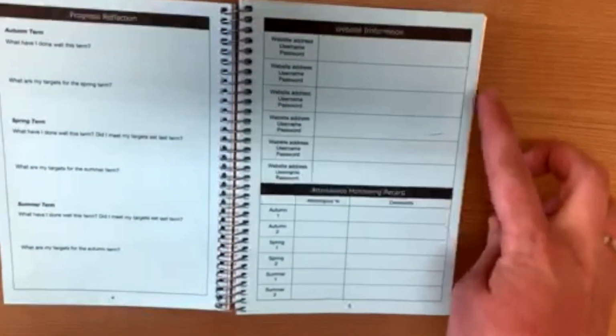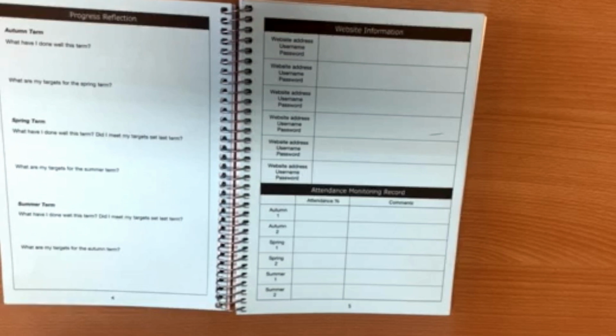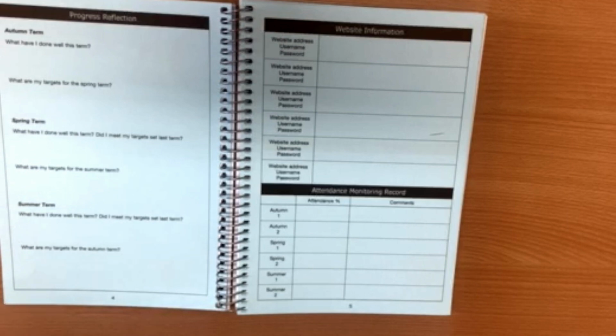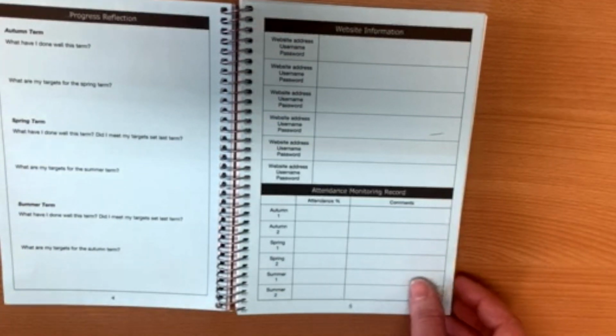There's some opportunities for you to write some key website addresses. So for example, Show My Homework should go on there. And then your attendance monitoring. You will be given your attendance twice a term. So as you can see, autumn 1 will be the first half term and autumn 2 will be the second half term.